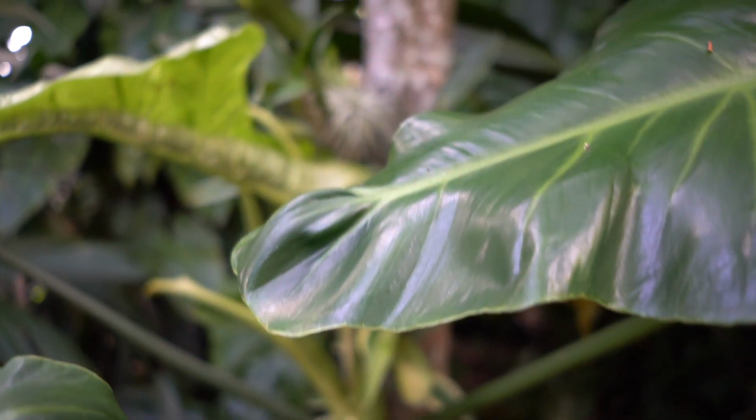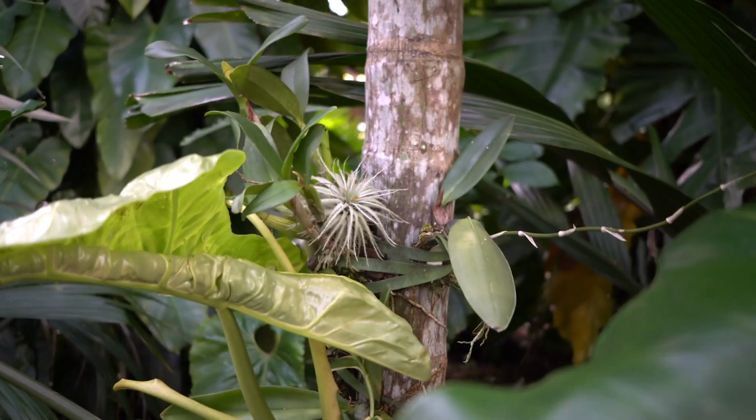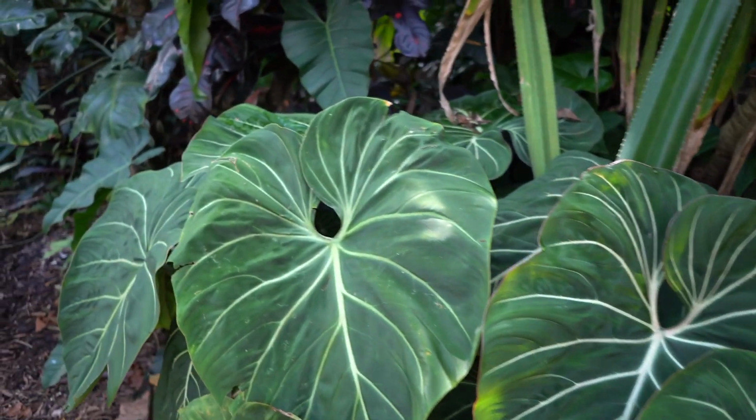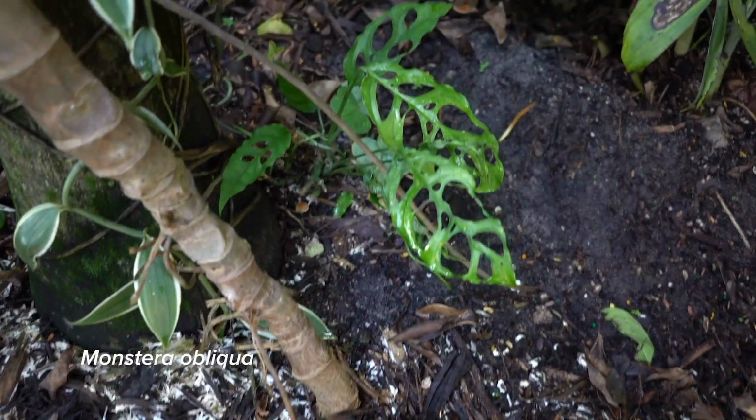Well, this is great, Enid. Thank you so much for taking the time out to actually show us more of your stuff in the heat of the summer, when it's looking so lush and so green right now.